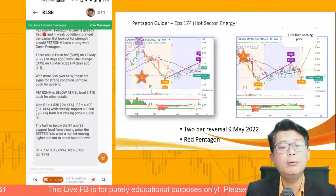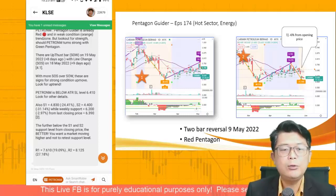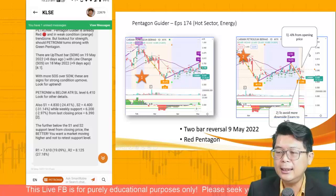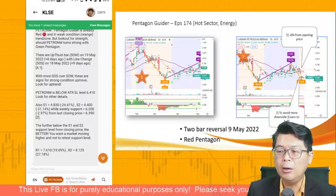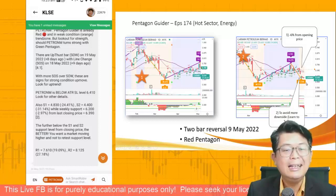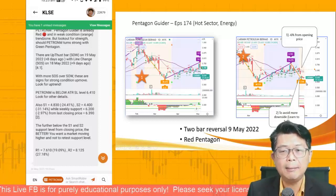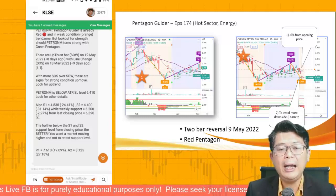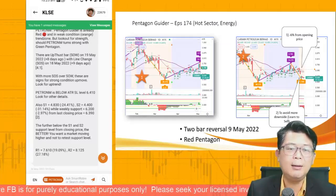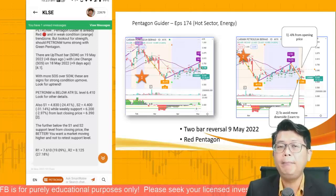That was one trade that didn't work. Of course, not all trades work. That's why we want to share with you working trades and not working trades. It was a minus 6% from the opening price in here, and at least you would have avoided the major selling that was going on in here, right? So learn to sell. All right, check out our last episode 174, where we have a very good show that talks about learning to sell on red pentagon.